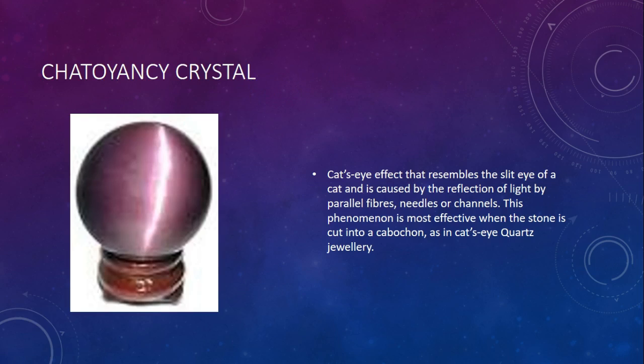Chatoyancy crystal. So basically that's the big fancy name for it, but what we would refer to them as cat's eye. So the cat's eye effect resembles the slit eye of a cat, and it's caused by the reflection of light by parallel fibres, needles or channels. This phenomenon is most effective when the stone is cut into a cabochon, as in cat's eye quartz jewellery. So you can see it here in a sphere form, which I do have a few in stock, I believe. That cat's eye effect is this white slit of light, and usually the outer sides are much darker, and then you get the different variations of colour running through it, and they're very, very pretty.